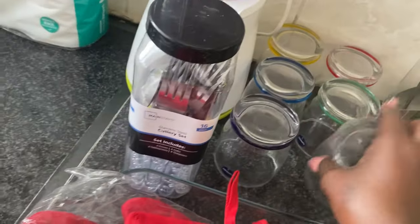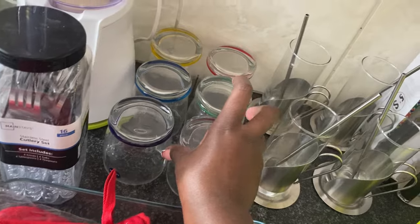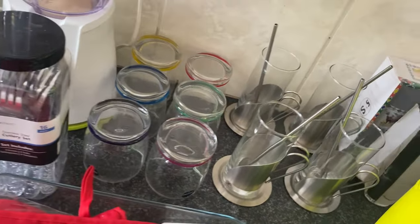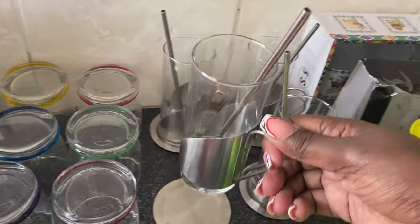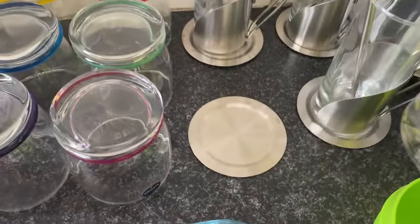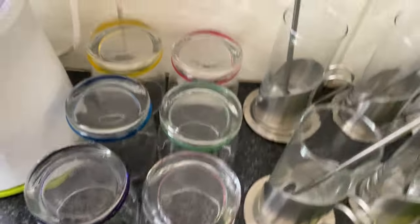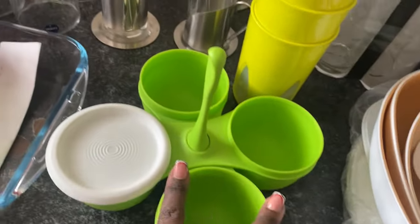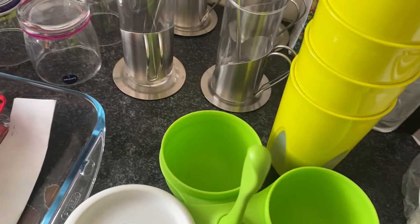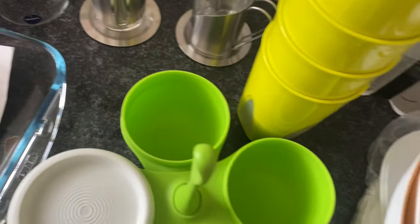These glasses, this is how they look. I love them. They are different colors, all 6 of them. These coffee mugs, this is how they look. They come with this saucer and this spoon. It's 4 of them, so it's a 12-piece set. These condiments, they have lids, there's Emily in the box.